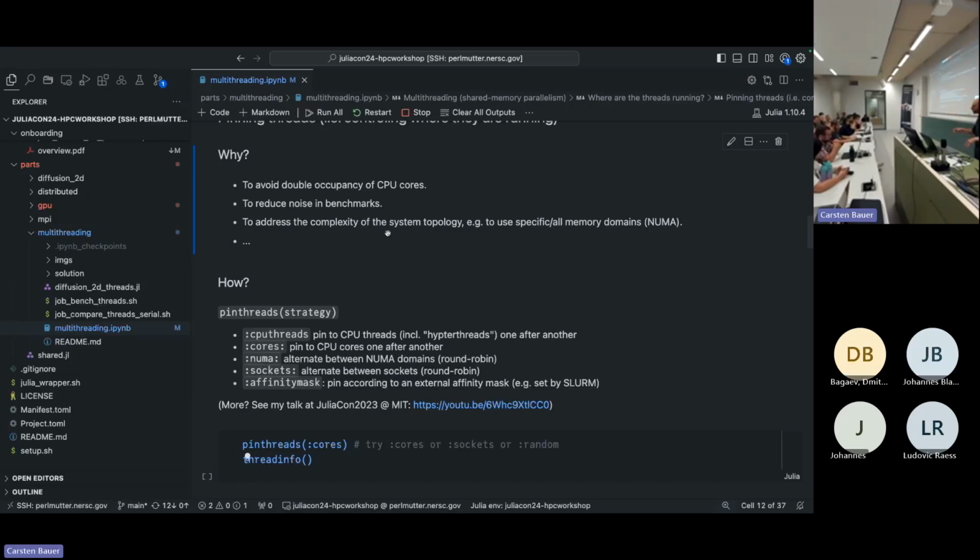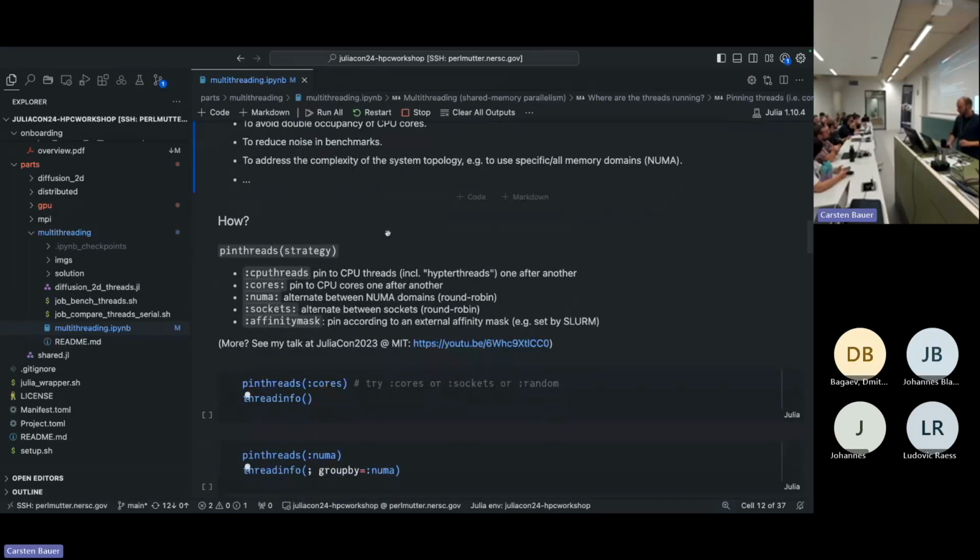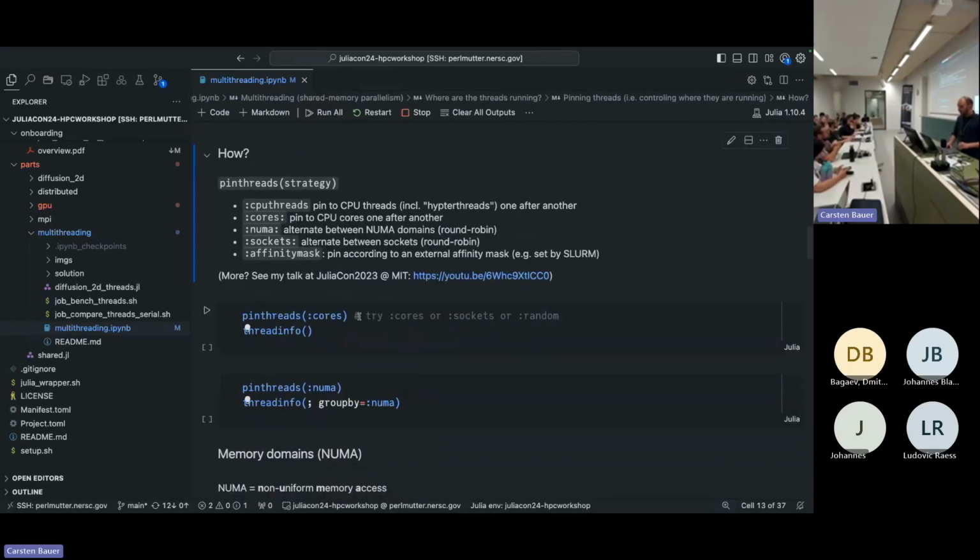There are NUMA domains, which I'll explain in a second. And if you know about them and target them in an efficient way, you can get great factors of speedup. More about this in a second. So how do I actually do it? Thread pinning exports this pin threads function. Basically, it's just pin threads, and then it takes a symbol.